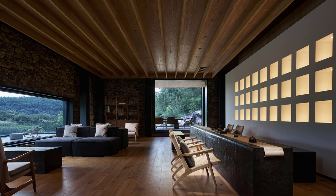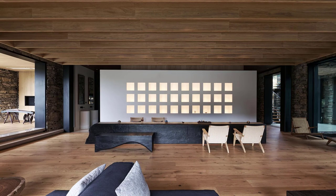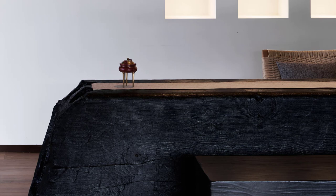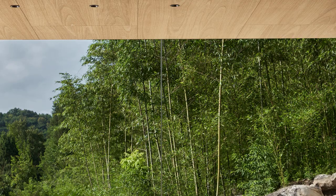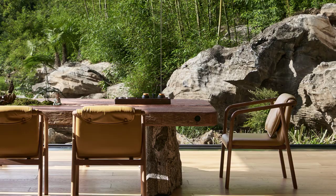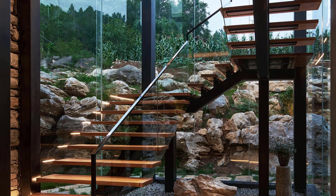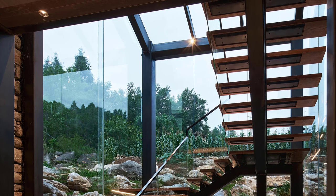The existing timber is reused in the interior spaces, complementing the stone walls and new steel structuring while also creating a warm, welcoming atmosphere. The second floor has four guest rooms: three large rooms and one parent-child room.